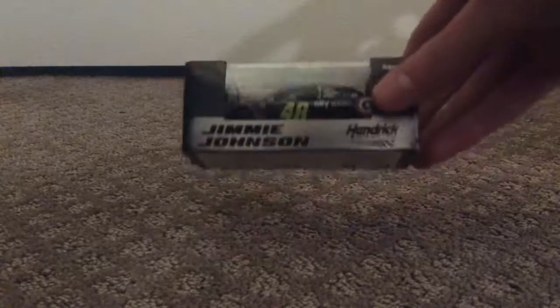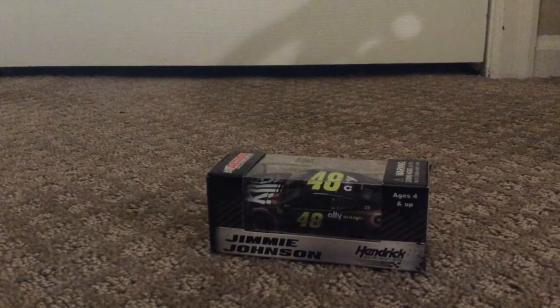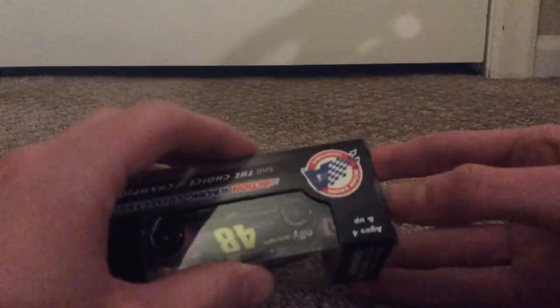Today I got some exciting news. I just got this Jimmie Johnson's Ally car. I've been waiting for this thing since, like, January almost. It stinks, I know this car took so long. Normally Hendrick cars don't take this long to get released, but I finally got my hands on Jimmie Johnson's Ally car. So, yeah.